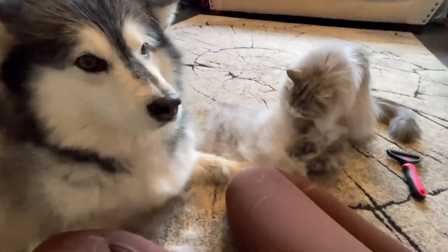Update, we are 5 minutes in and Milo has hopped onto the fur. There you go, Milo. Go over that side a bit.